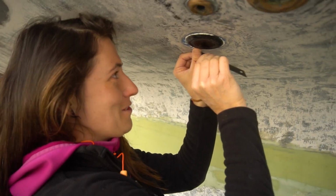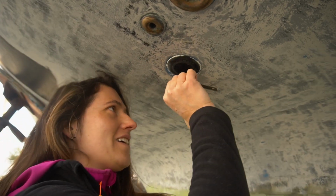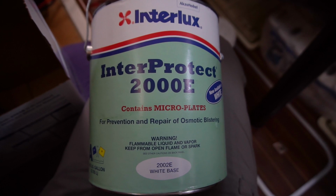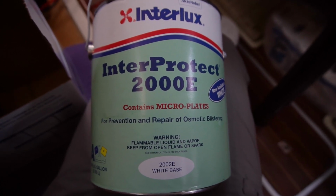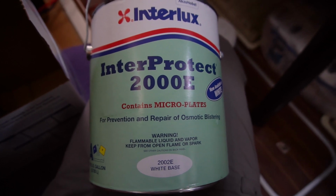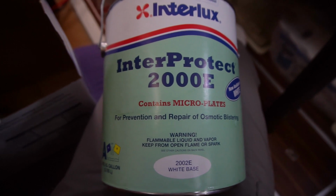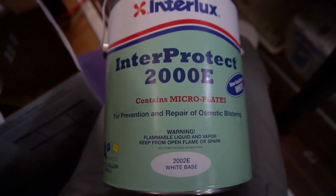Alex is cleaning up my mess of a through haul I did. There was so much caulking. Alright, it's gonna be a lot better. Oh yeah, getting the boat ready for painting. We are using some Interprotect to do the first layer, so it's like some sort of barrier coat. But it's so tricky to figure out when to apply it because it's not really good for cold temperatures.